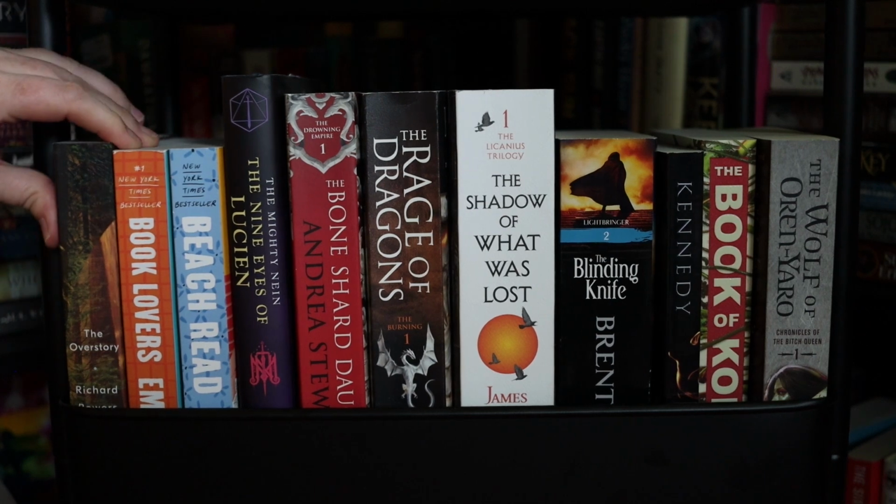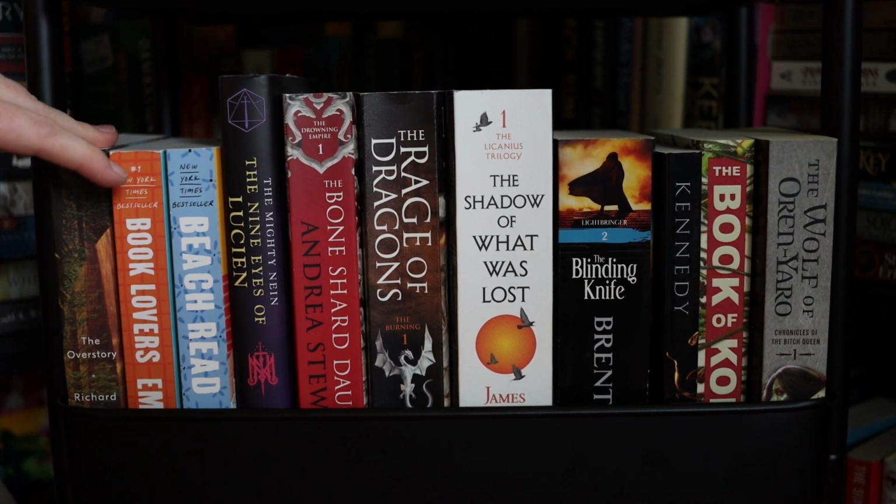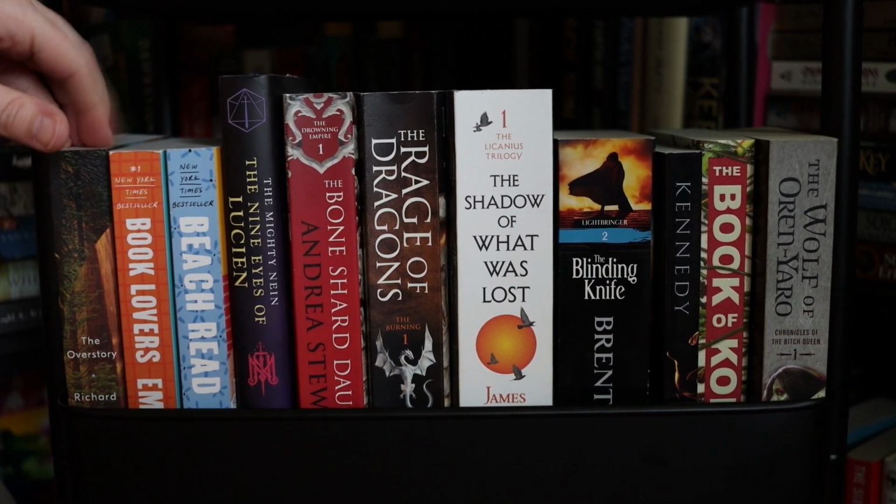And then I have The Overstory, which is a nonfiction, which will be very interesting for me to read, because I don't normally read nonfiction. I normally listen to it on audiobook.